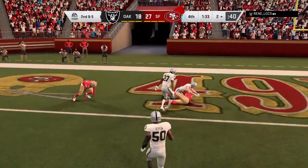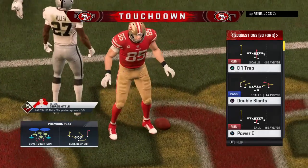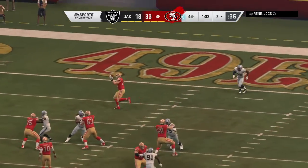Completes it to the tight end, Kittle. And across the chalk, into the end zone. It's a 49er touchdown. A 14-yard touchdown, where the Niners are able to stretch their lead.